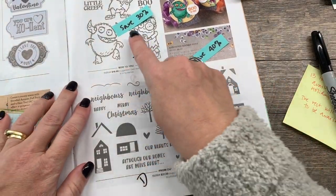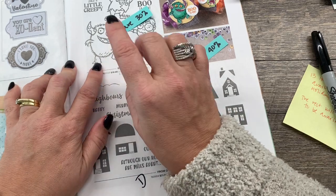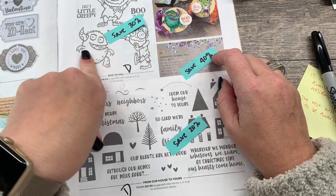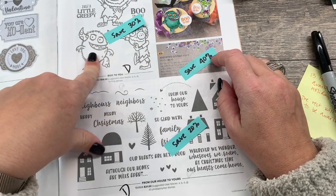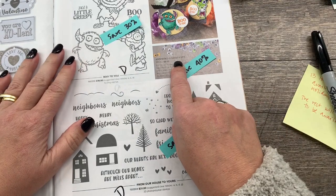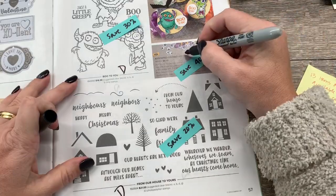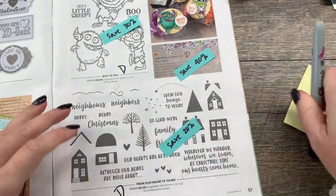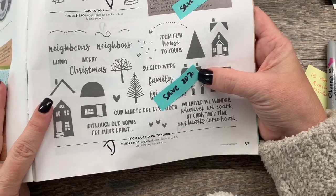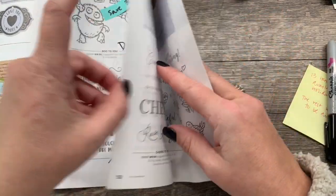The Boo to You stamp set is on sale for 30% off, and I've made some adorable cards with this. I really like this one. I'd get it. I think you can make super cute cards, especially with this little monster. Like, this would be a cute kid birthday card, so I'm just saying. Sorted Googly Eyes are on sale. They're being discontinued as well, for 40% off. And the From Our House to Yours stamp set's being discontinued. It's also on sale, 20% off. I'm sad about this, too, because I think that's a cute set.